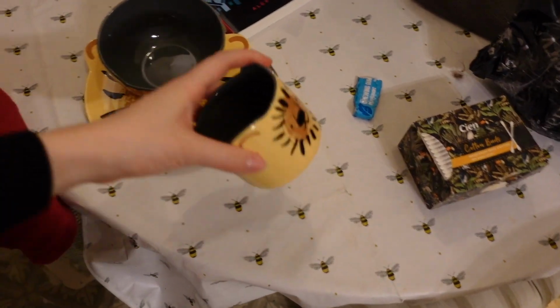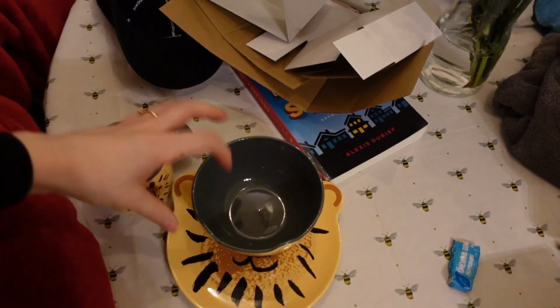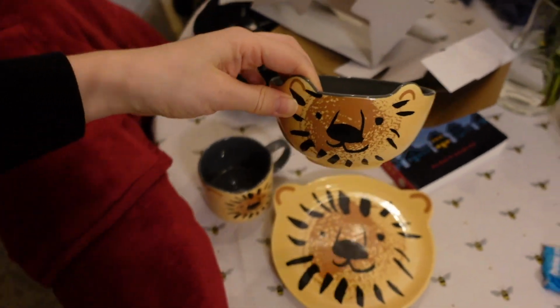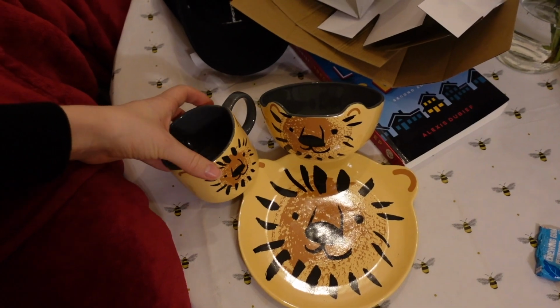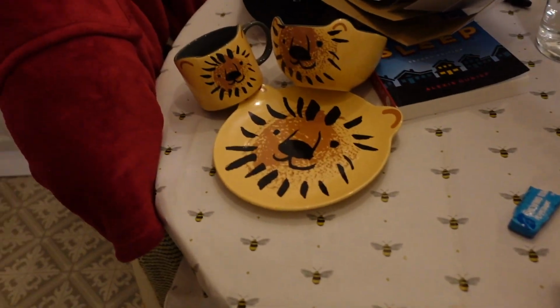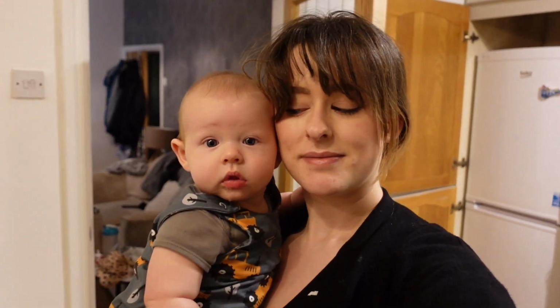He's 4 months old and he's going to be weaning soon, so I thought I'd get him his own little crockery set. When I was a little girl, every time I'd go to my nanny and granddad's house, they had a little crockery set for me. A plastic crockery set with little teddy bears on. And every time I would go to my nanny and granddad's house in the Lake District, I would only ever eat off of my teddy bear crockery set. I saw that and I was like, I need to get it for this little munchkin.